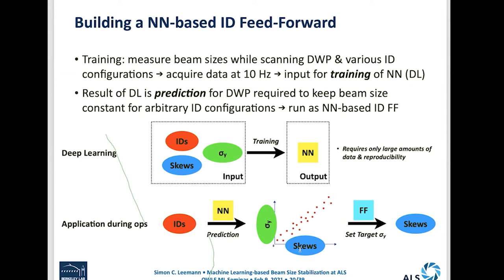And the feed forward that we now want to run to implement this correction has to do nothing else than go and look up which skew quadrupole configuration belongs to the beam size that you're trying to stabilize at. When it picks up that prediction, it will update the power supplies for those skew quadrupoles with these new values. It sets those to the machine and you're done. Basically, that's one step, and then you just keep iterating that as you go. That's basically the entire idea. It's a very simple idea.